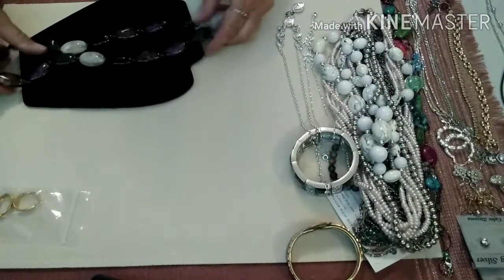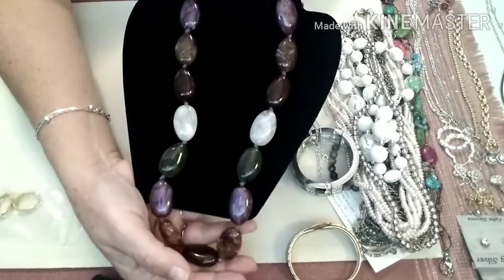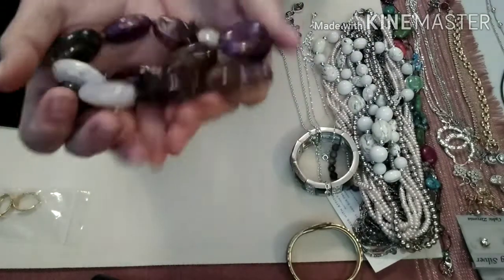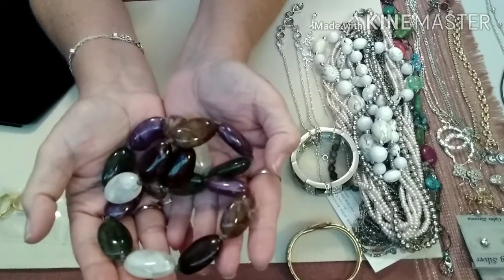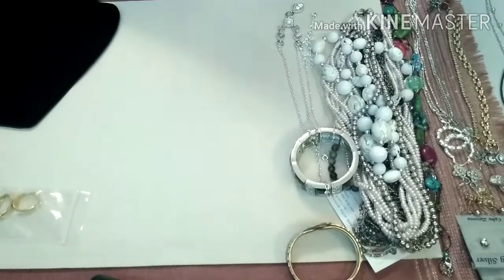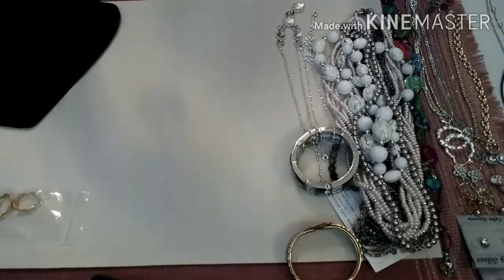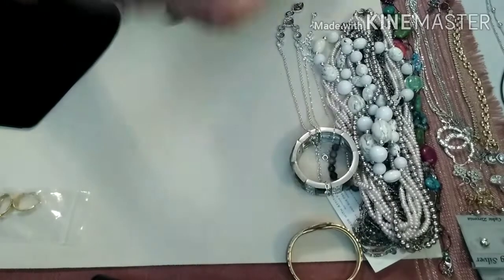I'll show you with the black in the background. Yeah, that looks really nice. And it's light, but it's really cool. Isn't that nice? No name on it. Like I said, they are plastic. So this is right at 24, so that's a pretty nice one. There we go. Beautiful colors.